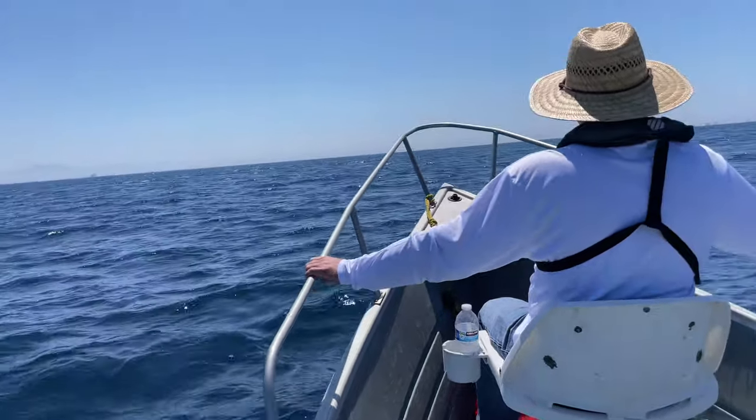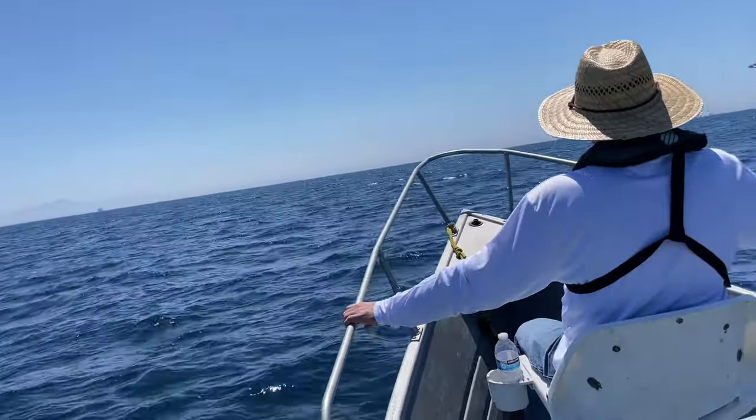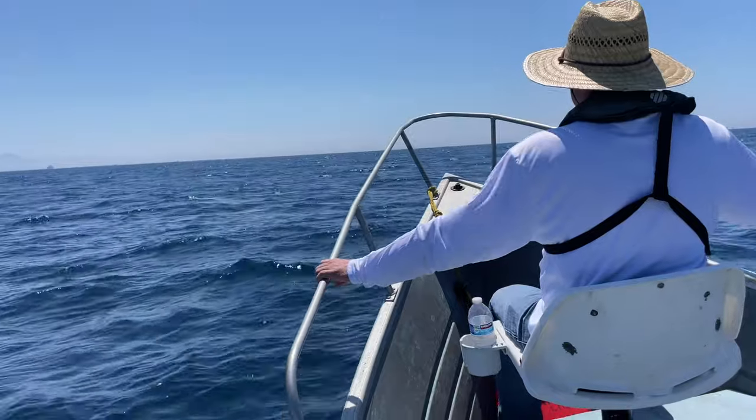After a slow start to the season, we were finally able to put together a solid day of fishing. I'm excited to see what happens next this season.